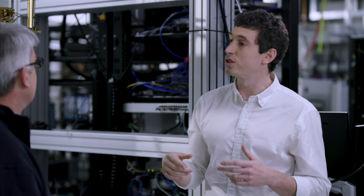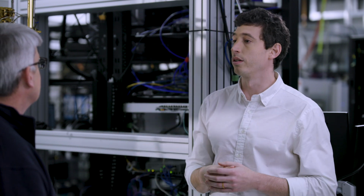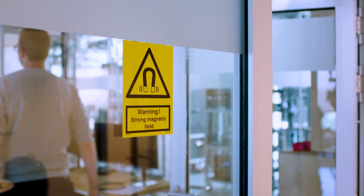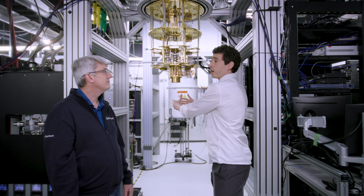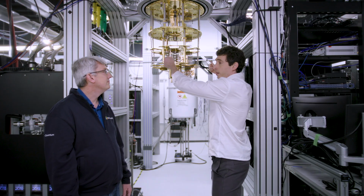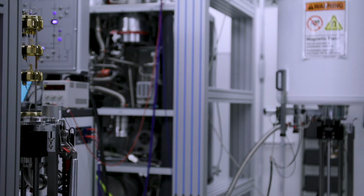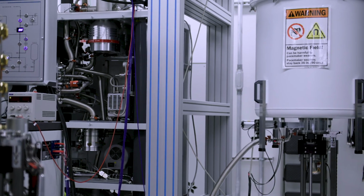The other thing we need is a really large magnetic field, something like a few thousand times bigger than the magnetic field of the Earth. So when we're ready to cool down a new device, we'll attach it to this part of the fridge and then connect an electromagnet to one of these plates. That way we can get the device really cold and also immerse it in this large magnetic field.